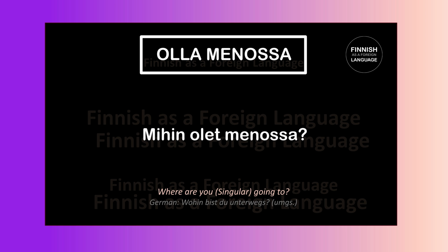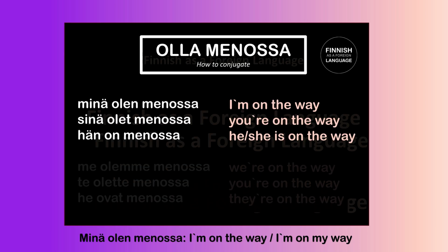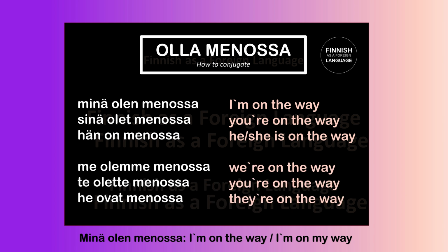Alright, before we carry on with the negative sentences, let's take a quick look again at the conjugations for olla menossa. We start with the positive ones. Minä olen menossa can be translated as I'm on my way. Sinä olet menossa, you're on your way. Hän on menossa, he or she is on the way. Me olemme menossa, we're on our way. Te olette menossa, you're on your way, plural. And he ovat menossa means they are on their way.